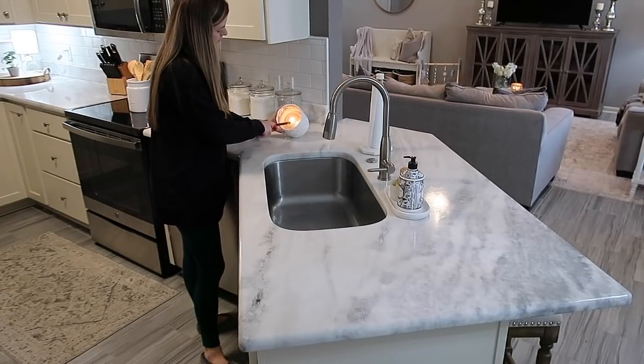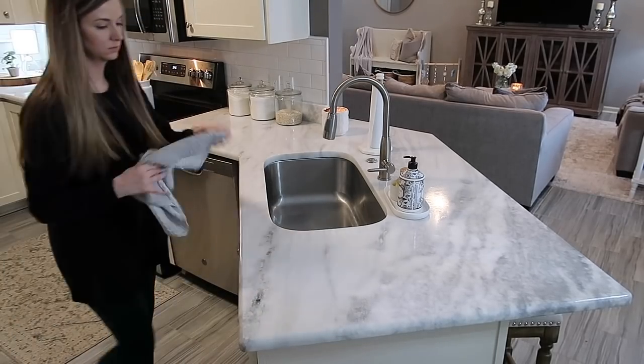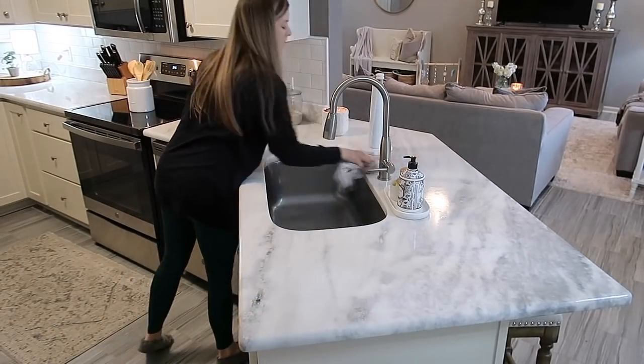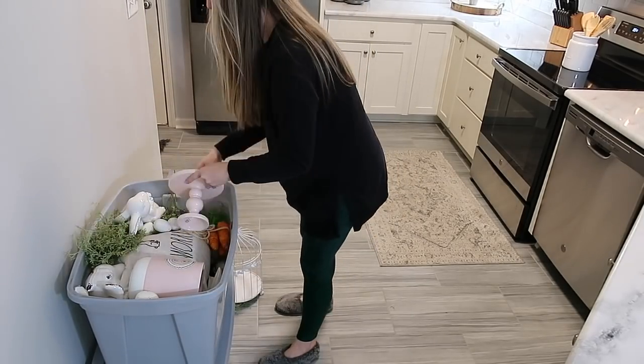I made a promise to myself that after Christmas was over, I was going to use up all of the candles in my house, except for the holiday ones, before I bought new ones. And so I've officially used up all of my candles now, except for the ones that you see out today. And those are even almost all burnt up.